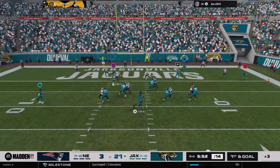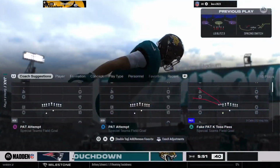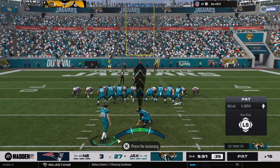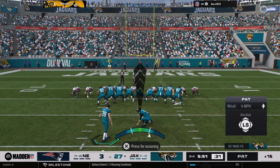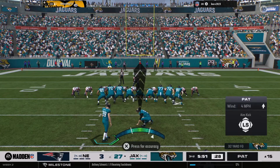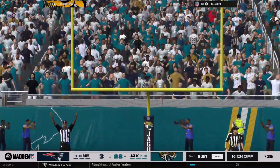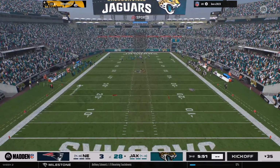Lawrence will throw. Got his man. It's caught. Touchdown, Jaguars. Anthony Schwartz, a 2-yard touchdown grab. And the Jaguars take the opening kickoff of the third quarter and drive right down the field to extend their lead. Point after, right down the middle, and they open the lead up now to 25.